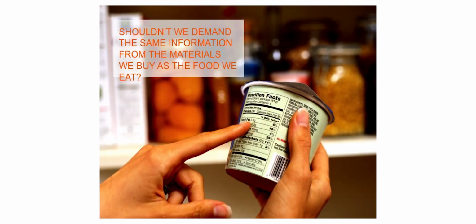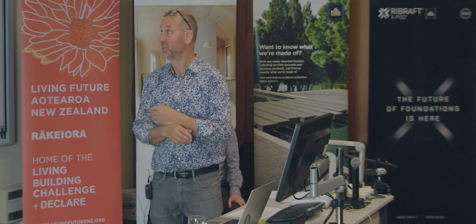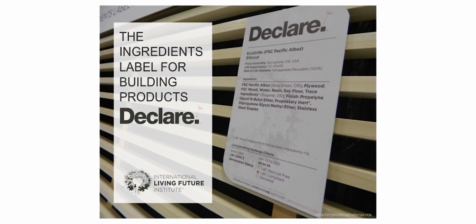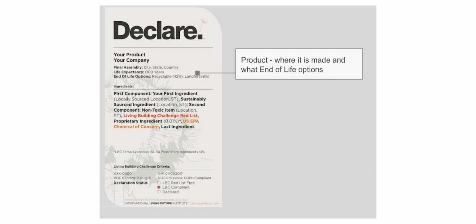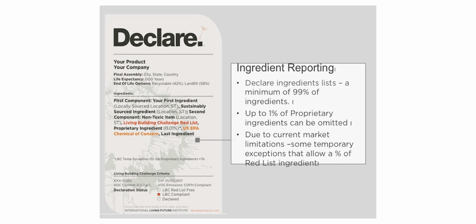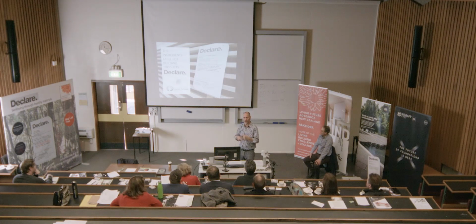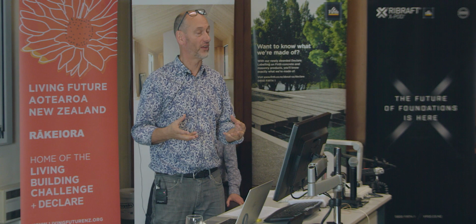Just like we like to know what's in our food, we need to know what's in our building products. So what if we had a Declare label that told us the ingredients in our building products? And a little bit more than that, it tells us where the product's made, so we can see if they're local products, what they're made out of, the ingredients, and if there are any issues. Some of those chemicals don't have replacements yet, so there are some exceptions allowed into a Declare label and made applicable to a Living Building Challenge project. But there is pressure on those manufacturers to find safe alternatives.